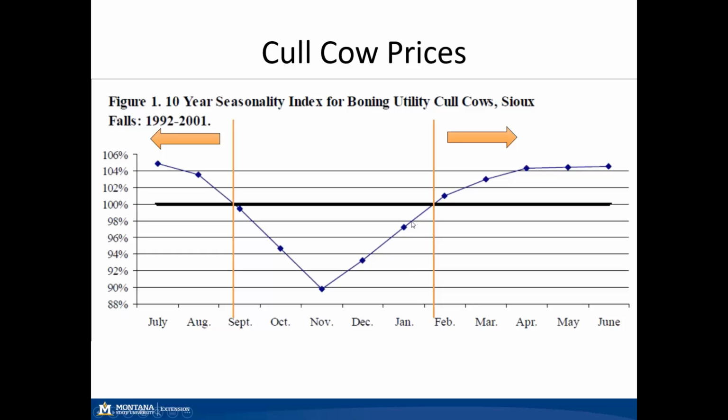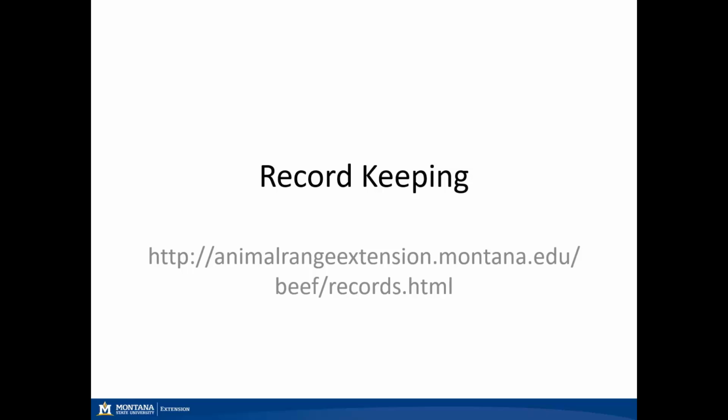It is going to cost some money if you wish to put some weight on those cull cows. So if it's a year where maybe you don't have any excess feed available, you may need to sell during this valley portion. But if it's a good year, you have some extra hay available, decent quality hay, and you can keep those cows a little bit longer and add some body weight onto them and body condition, you might be able to receive a better price. So those are some things to think about as you're making your culling decisions.